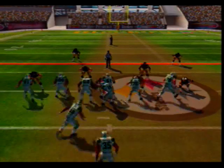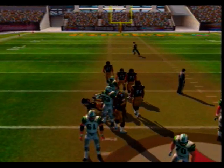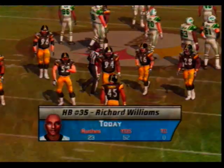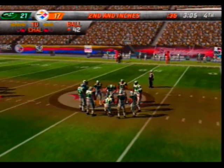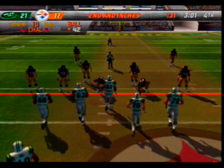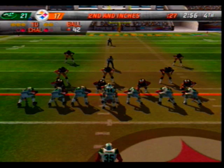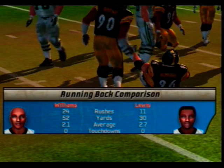First and 10. Here's a flag going! The Steelers line up in a 4-3. Hand it off. Carter is there for the tackle at the 42-yard line. Pickup of about 8. Second and 1. Ball on the 42-yard line. The Steelers come out in a 4-3. Looking to run it here. Number 96 is there on the stop at the 42.